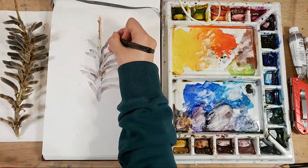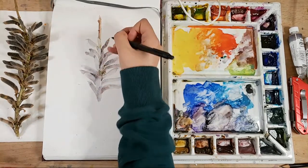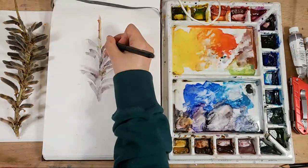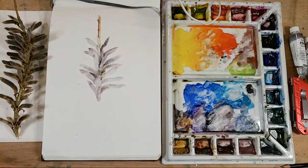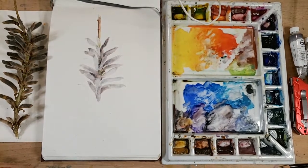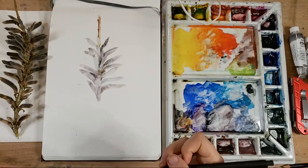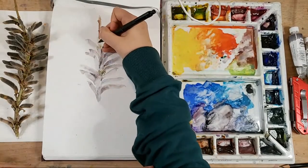I think this is sort of giving the impression of the white fuzz. I think we're getting there. Especially if I then go over with a few darker spots in watercolor and adjust the tones just a little bit. It better work, because I don't have a better plan.